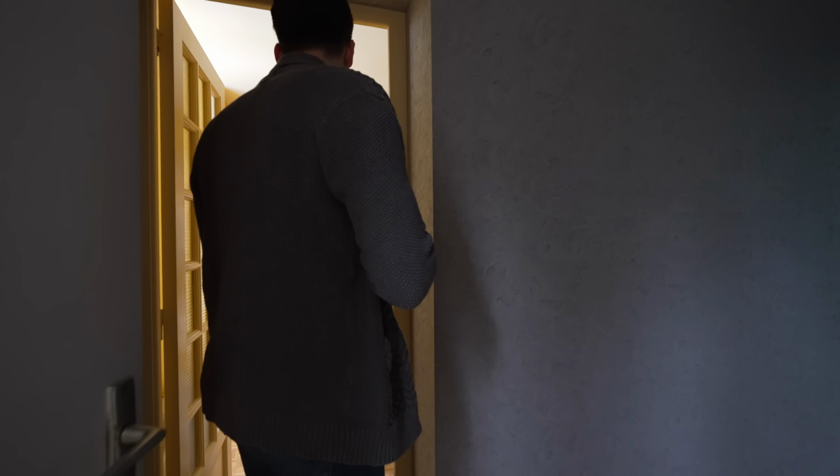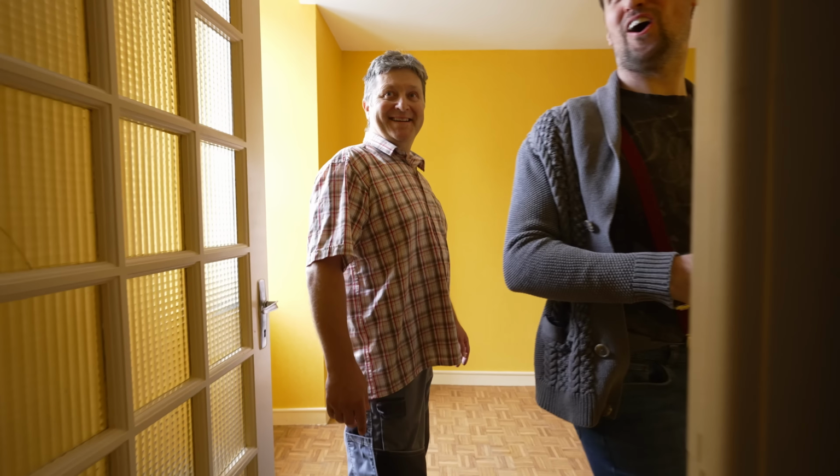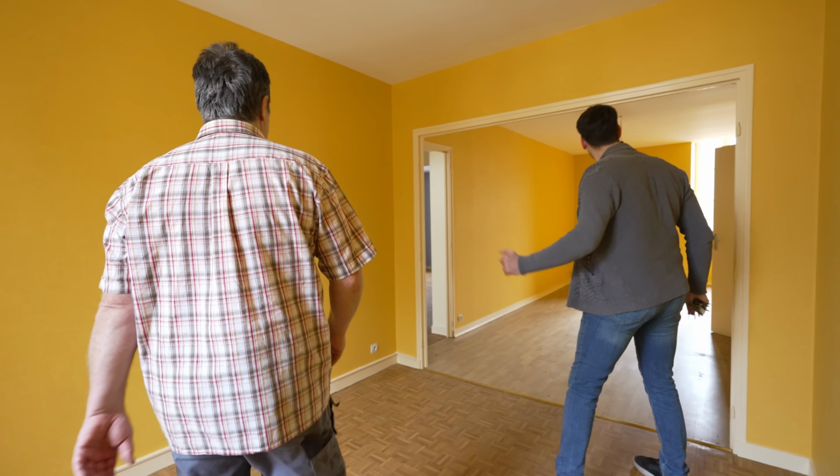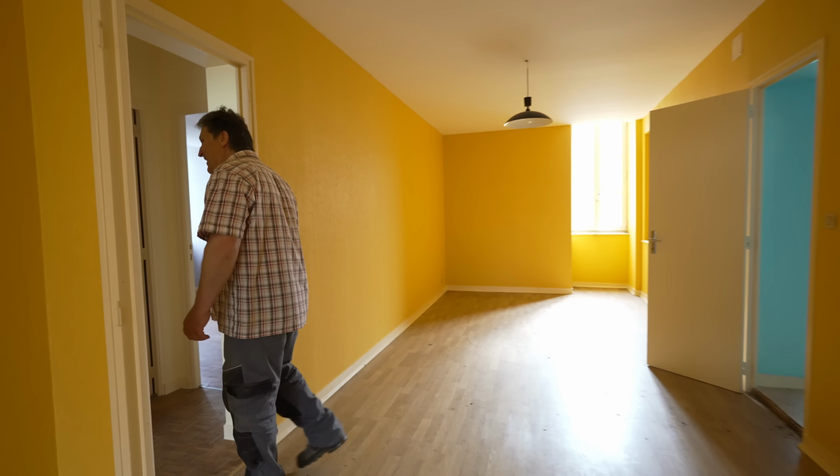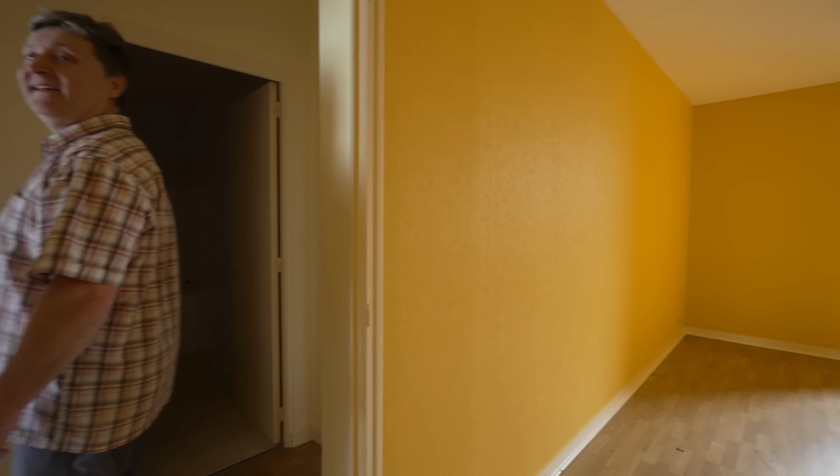Wow! So this is the sunshine suite. Groovy, baby. So this one has a little bit more work. Who in their right mind would put this wallpaper throughout the apartment? I don't know. It was in fashion at one point, wasn't it? It's a strong colour.